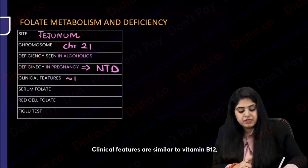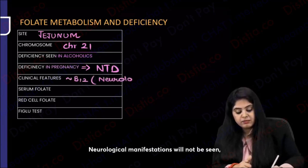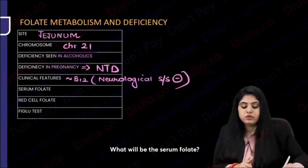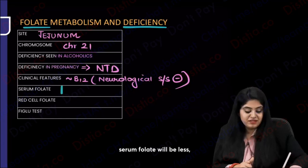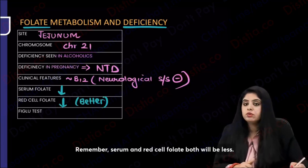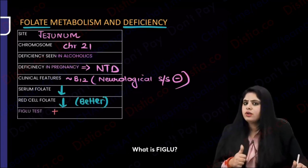Clinical features are similar to vitamin B12 deficiency, but what will not be seen? Neurological manifestations will not be seen. Neurological signs and symptoms are only seen with B12 deficiency. What will be the serum folate? Of course, it is a folate deficiency, so serum folate will be less and red cell folate will be less. Red cell folate is a better marker. Remember, serum and red cell folate both will be less, and there is a test that shall be positive known as the FIGLU test. What is FIGLU?